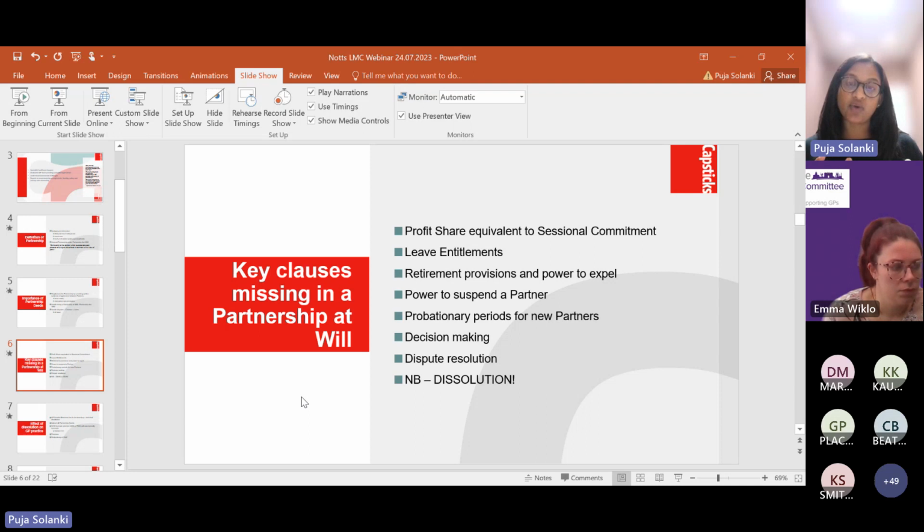All profit shares, and therefore losses, are equal, irrelevant of your sessional commitment. Like I said, that act is very old. It doesn't really have any provisions about leave entitlement, so things like maternity, paternity, parental leave, adoption, etc. Under a partnership at will, you can't actually retire or expel or suspend a partner.